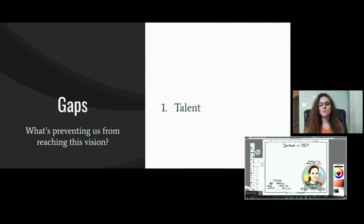Take, for example, a simple 3D printer. If I purchase a 3D printer for a unit, nobody knows how to use the printer, nobody knows how to load the filament plastic, and nobody knows how to 3D model, everyone's going to stand around looking at this printer wondering why it's not solving everybody's problems. It's just like buying an airplane and having no pilot. The airplane's not going to fly itself. We need to have the right people.